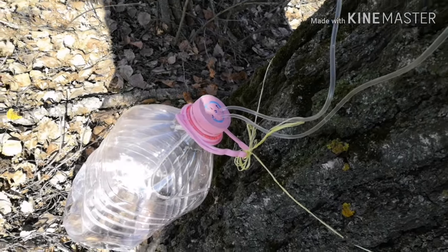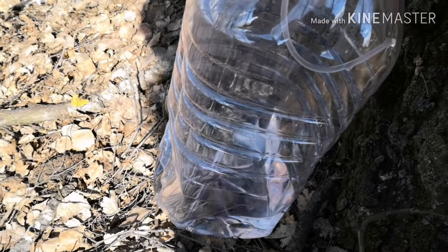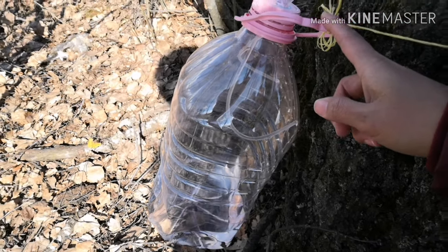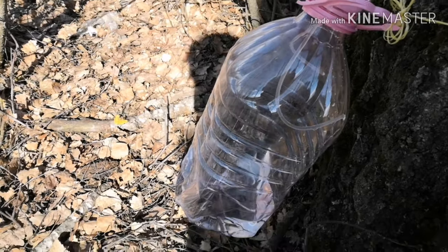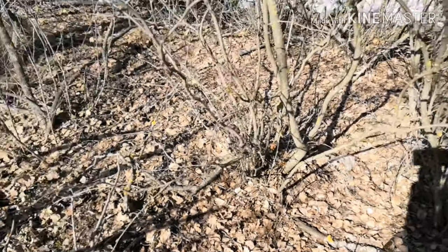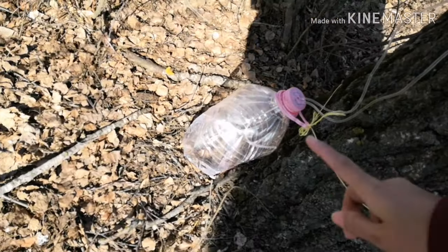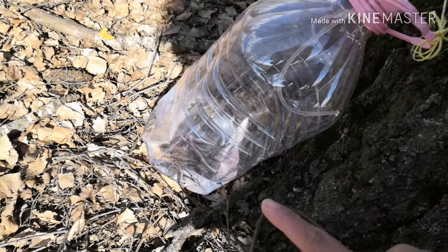See, look at this bottle, guys. There's already juice in there. This bottle was full this morning. We found Mama on the way, just a couple of minutes ago, and Mama just took out the juice from this bottle. And look at the bottle right now. It has the juice again.